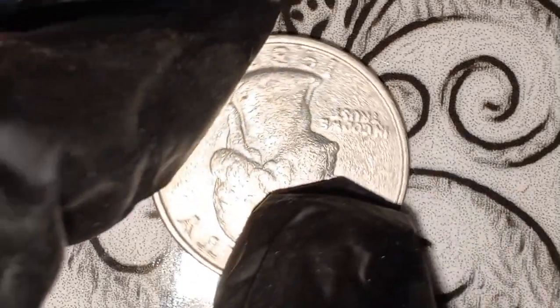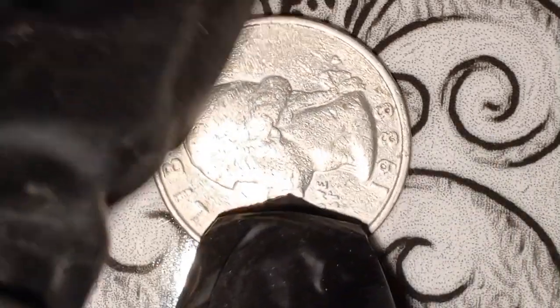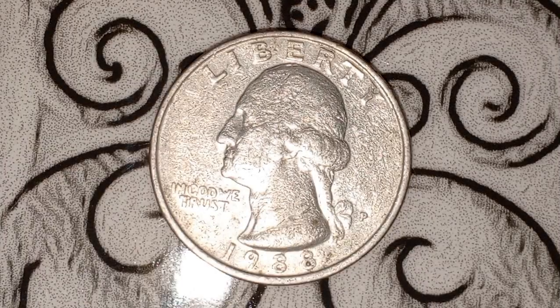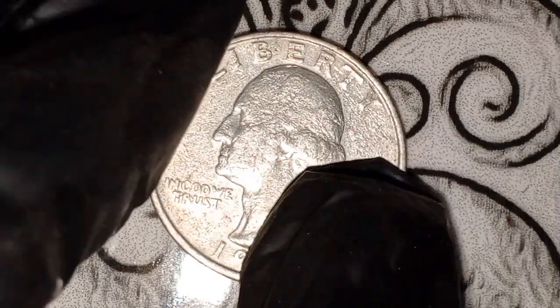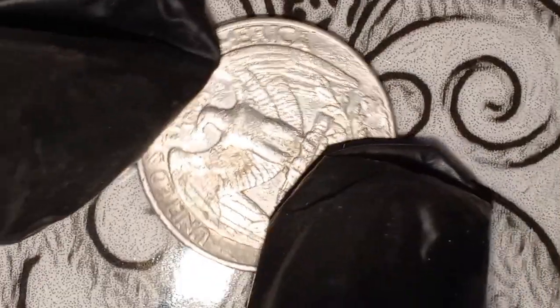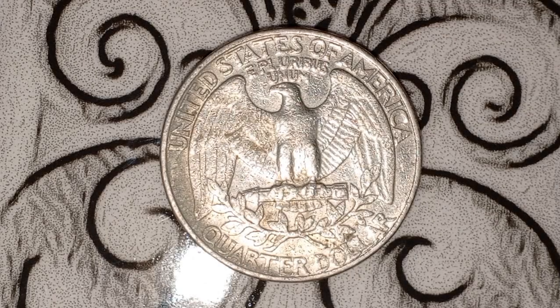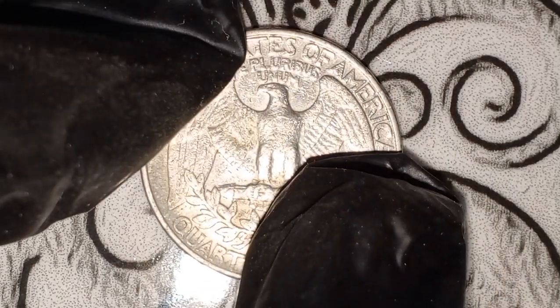At first glance, the 1988 Washington quarter might seem like just another quarter, produced by the Denver Mint in 1988, but as we'll soon discover, there's a specific variety and a rare minting error that makes this coin much more valuable than its face value of 25 cents. Let's dive into why some of these coins are worth millions and how you can identify them.